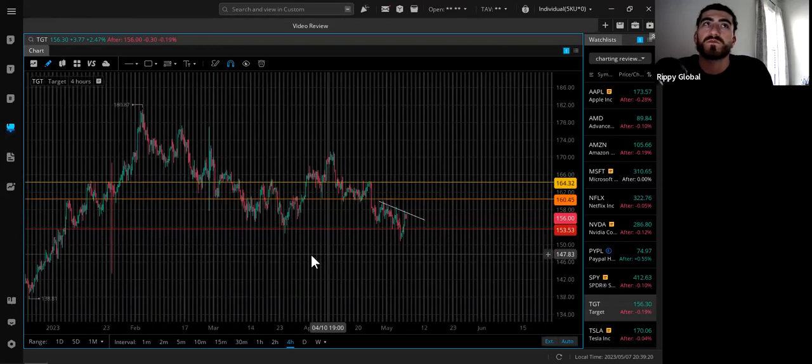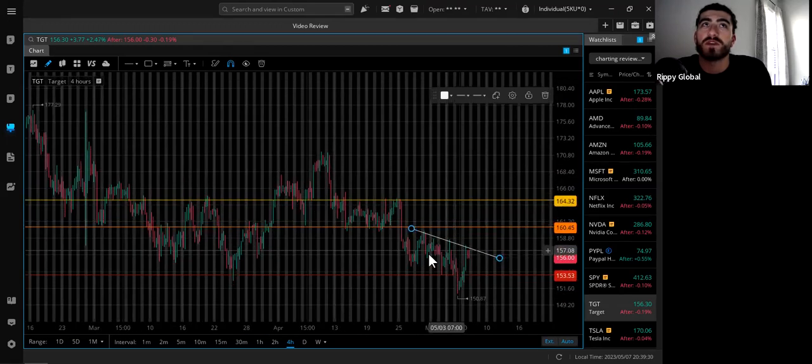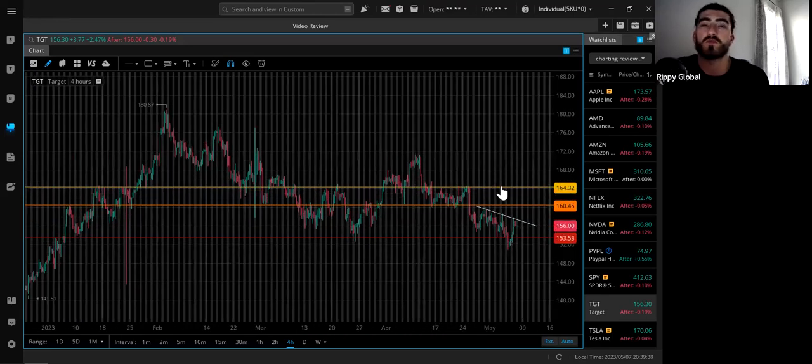So with Target right now, the main support that I see is roughly 153.5 a share. If we break out on the upside, this is the main trend I'd be watching. We have a resistance at 160 a share, and then the resistance above that will be 164 a share. I'm not too interested in charting higher than 164 a share since we don't move very much with Target in a day or in a week.